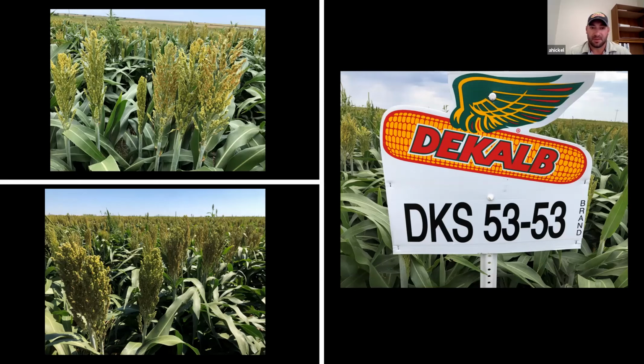Decal's also coming out with a 4407 and a 3607 that will be out next year, that both have the aphid tolerance and have looked really well in the plots. So there'll be some sugarcane aphid tolerance for the upcoming year here. So that's all I got. Thank you.